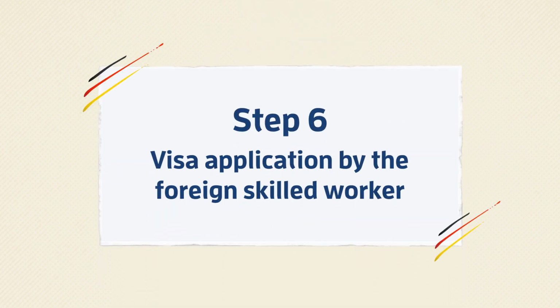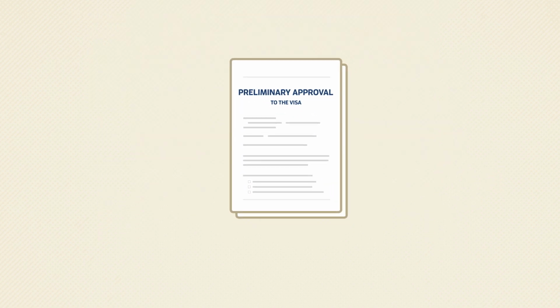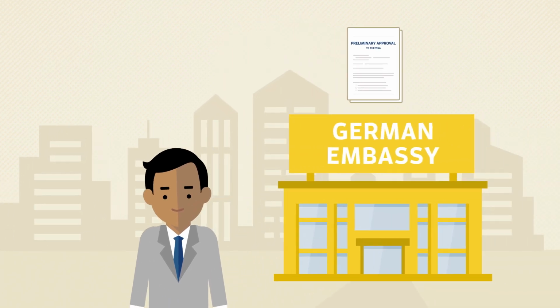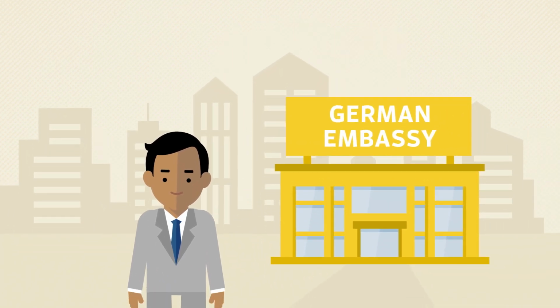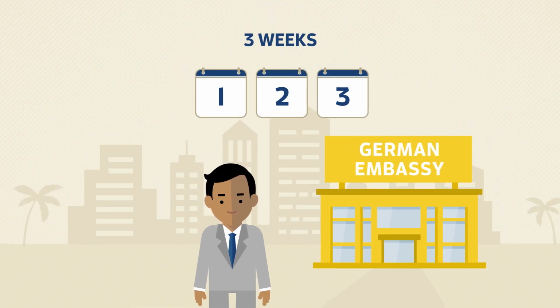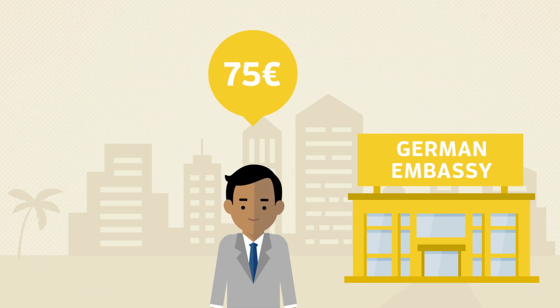Step 6. Visa application by the foreign skilled worker. The preliminary approval to the visa will be forwarded to the skilled worker. Upon receiving the original copy of the preliminary approval to the visa, the skilled worker has the right to be given an appointment within 3 weeks at the German embassy or consulate in order to apply for the relevant visa. The visa costs 75 euros. The skilled worker must pay this fee.